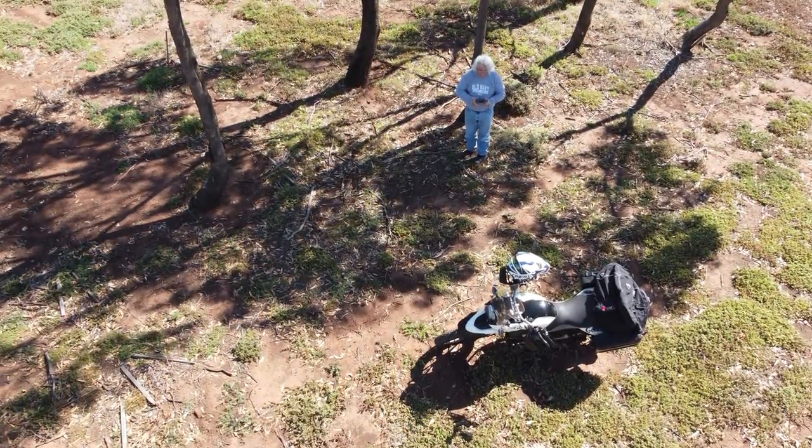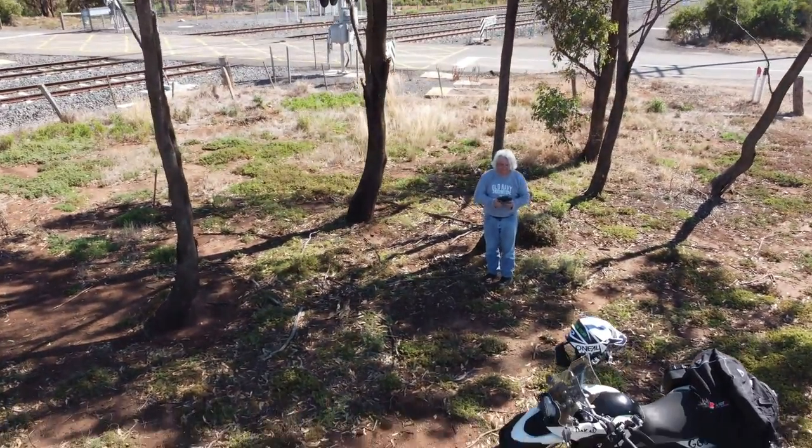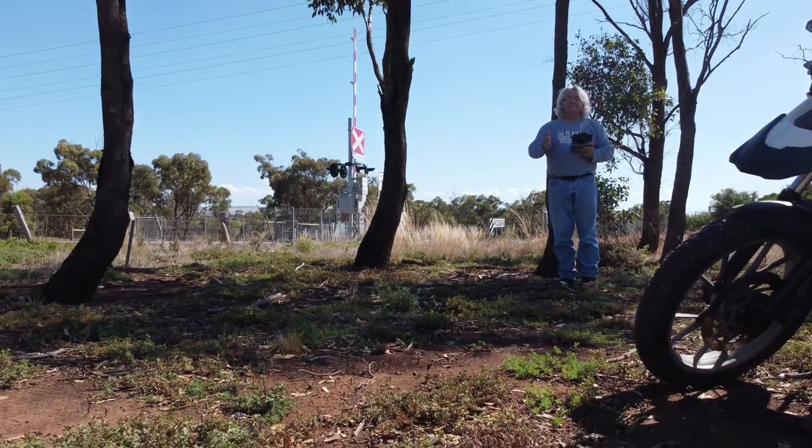Just a word of warning, this area that we went to, or that you've seen, has high security. There are CCTV cameras everywhere. There is high fencing, there's barbed wire, and I'd assume that they'd have patrols of an evening also.